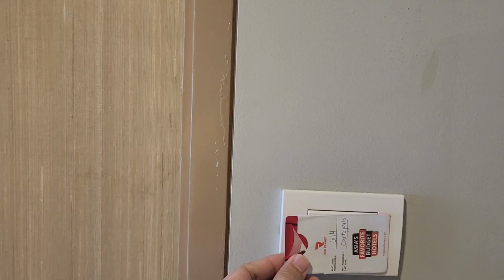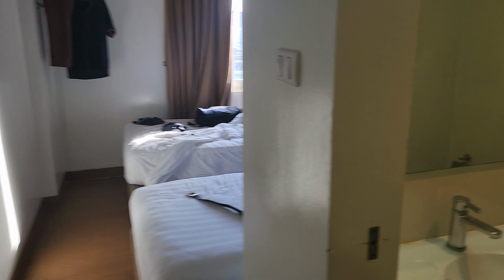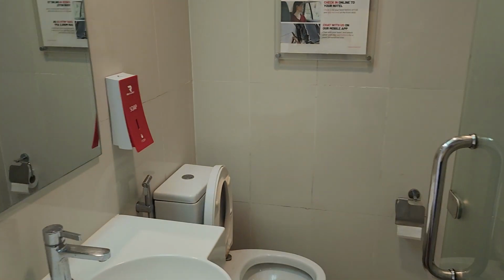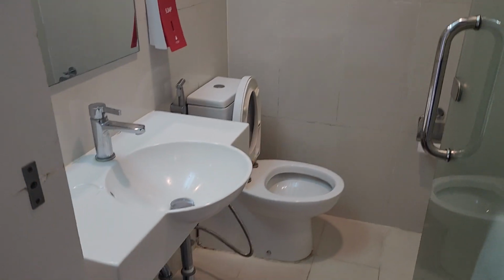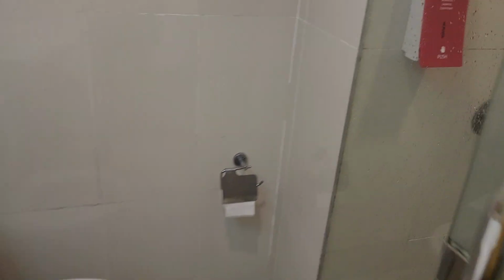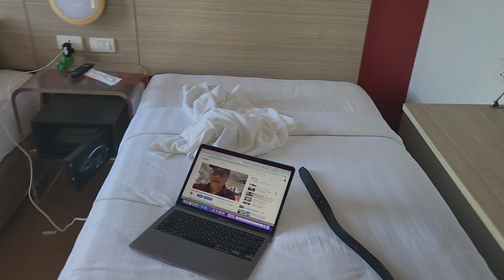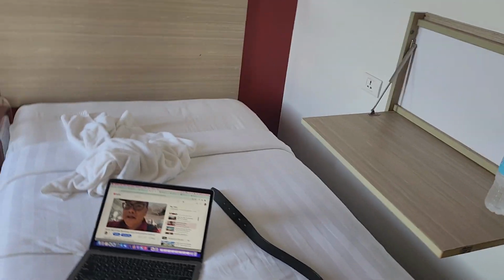Okay, let's enter the room. This is the room. Ayan, this is the CR. Okay na, di ba? Malinis. And this one, the shower. Ito yung kalat. Yeah, 2 beds here.